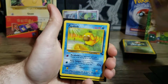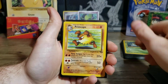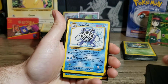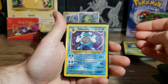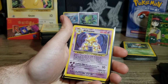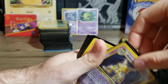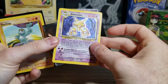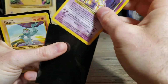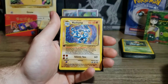Meowth, Persian, Psyduck, Golduck, Mankey, Primeape, Growlithe, Arcanine, Poliwag, Poliwhirl, and then here's the Poliwrath, Abra, Kadabra, Alakazam. Looks pretty decent. Alakazam was always one of my favorites. I would probably market these as, I'll take out all the holos later and look at each one of them individually, but I would say these are all light played.